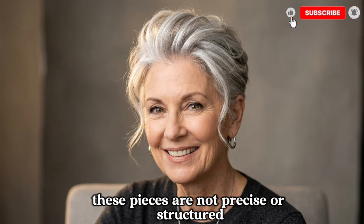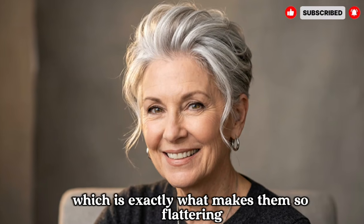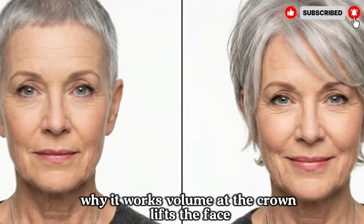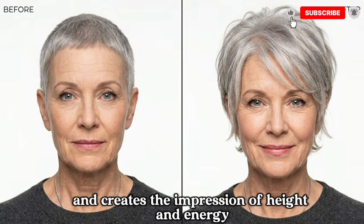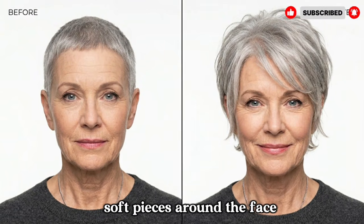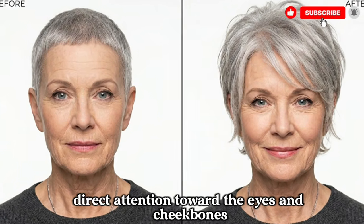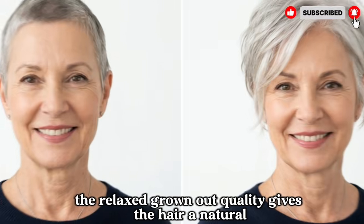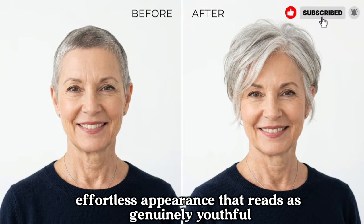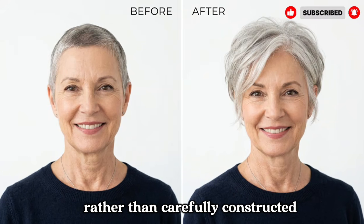These pieces are not precise or structured. They are relaxed and soft, which is exactly what makes them so flattering. Why it works: volume at the crown lifts the face and creates the impression of height and energy. Soft pieces around the face direct attention toward the eyes and cheekbones. The relaxed grown-out quality gives the hair a natural, effortless appearance that reads as genuinely youthful rather than carefully constructed.